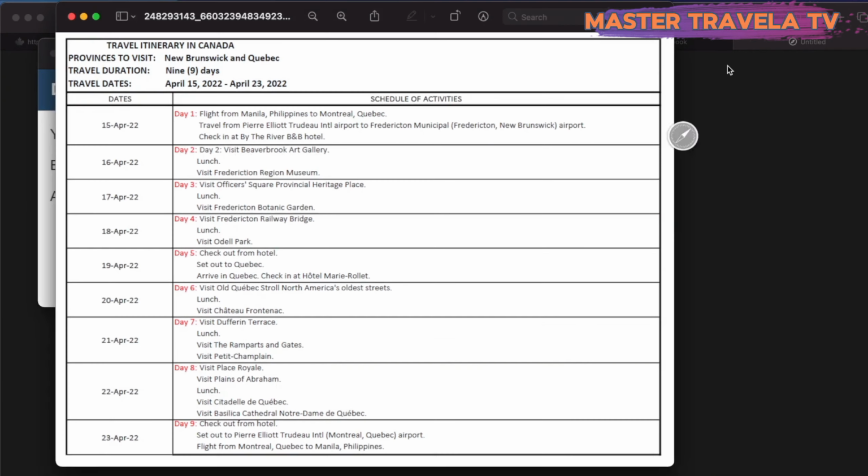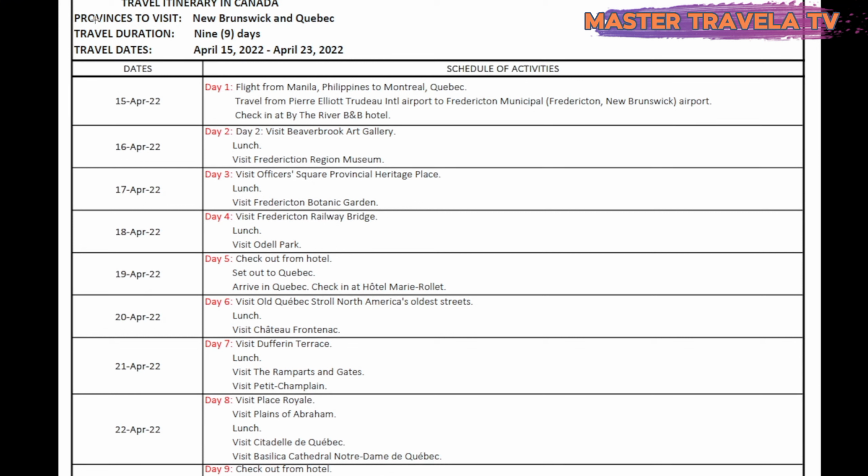So let's move on to the travel itinerary. This is just what I've uploaded on my GCKEY. So I just created this travel itinerary. I simply indicated the provinces I wanted to visit. So I planned New Brunswick and Quebec, and the travel duration would be 9 days only. And I've also indicated the travel dates here. And in the rest of the information that I've included, I have the dates here and the schedule of activities of each day. Okay, so this is giving the visa officer a plan, right?